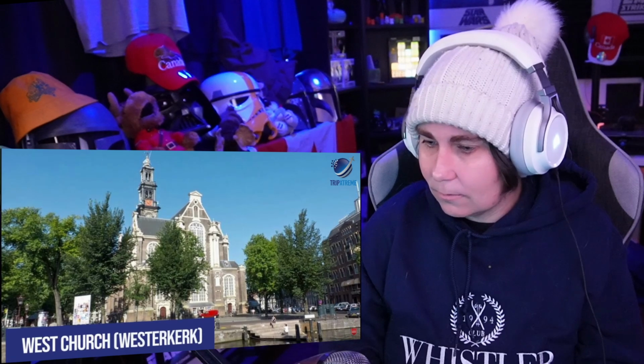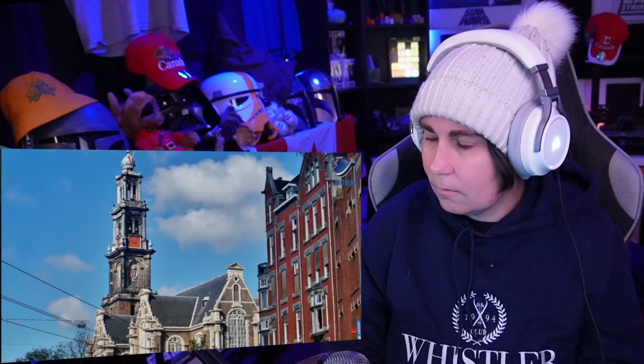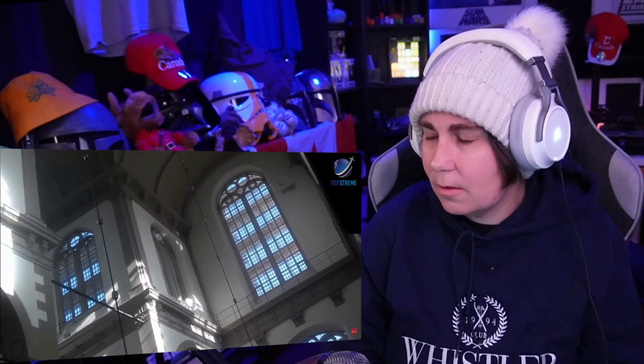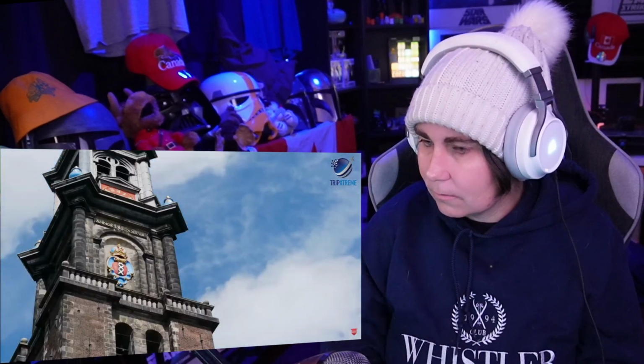At 8, West Church. Located next door to the Anne Frank Museum, Amsterdam's West Church is one of the most popular churches to visit in the city. It's certainly one of the most picturesque. Completed in 1630, this attractive Renaissance church is unusual due to its many internal and external Gothic features.